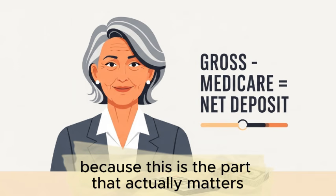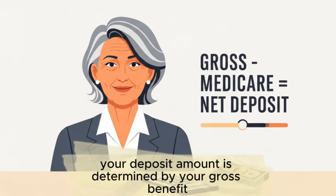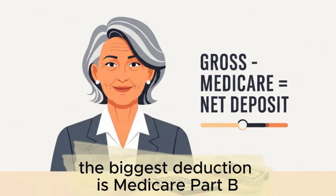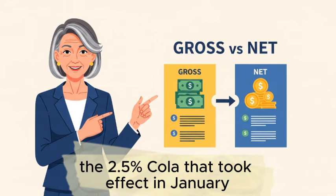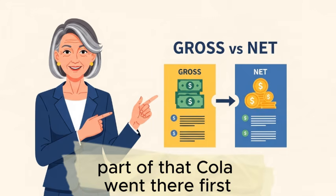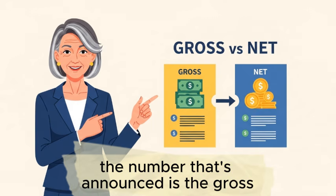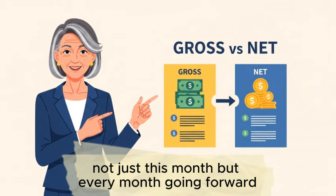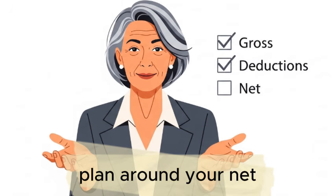Let's bring this all back together because this is the part that actually matters for your April budget. Your deposit amount is determined by your gross benefit minus any deductions, and for most people receiving Social Security, the biggest deduction is Medicare Part B, currently $185 a month at the standard rate. The 2.5% COLA that took effect in January did increase your gross benefit. But if your Medicare premium also increased, part of that COLA went there first. The number that hits your account is the net. The number that's announced is the gross. Understanding the gap between those two figures is how you budget accurately, not just this month, but every month going forward. That's the practical takeaway. Know your gross, know your deductions, plan around your net.